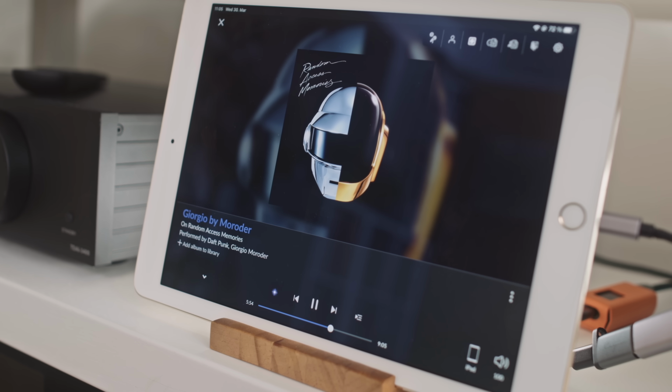Now, the first album out of the gate was Daft Punk's Random Access Memories. I love this album. When I'm sitting here enjoying the music with my eyes closed, it's just incredible. But when I played it through the Buchardts for the first time, I was thrust back into my chair by the prodigious amount of bass on display. And the treble here is super, super sweet.